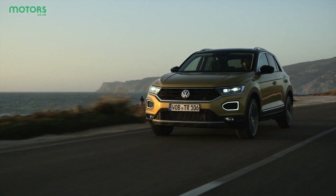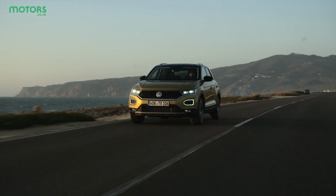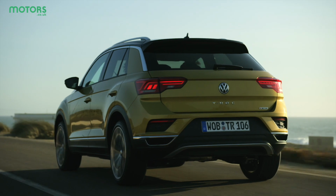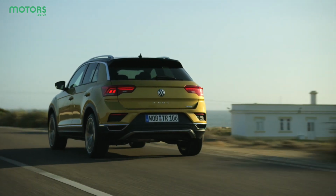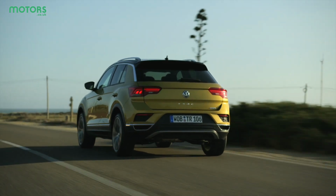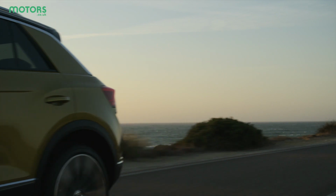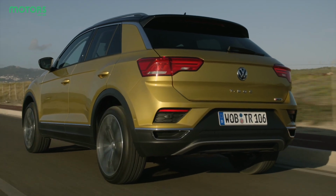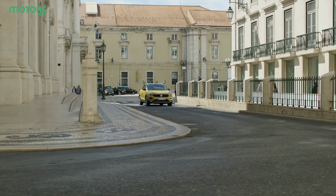Now, you'd think that one of the compromises by taking a hatchback and making it taller and bigger is that it will affect the way it handles on the road. Well, you'll be pleasantly surprised with what Volkswagen has done here. It may have the look of a rugged off-roader, but it's definitely been set up for on-road use. In fact, it wouldn't be too controversial to say it's actually quite good fun. The steering is precise and has a good feel to it, and there's good body control through the corners.